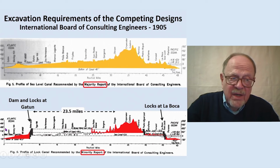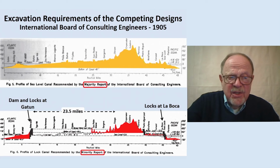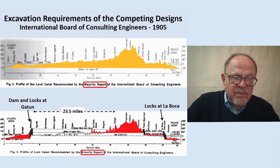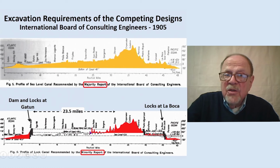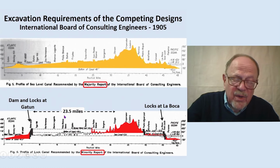And part of the trick was to build this dam. This is the dam in cross-section at Gatun on the Caribbean side, a very large earth-filled dam, about 2 miles long, a very substantial and impressive design in terms of its construction. And that dam collected the water coming in from the Chagres River, which is about here on the isthmus, and flowing to the Atlantic side. It collected that water and made a lake that was 23.5 miles long.